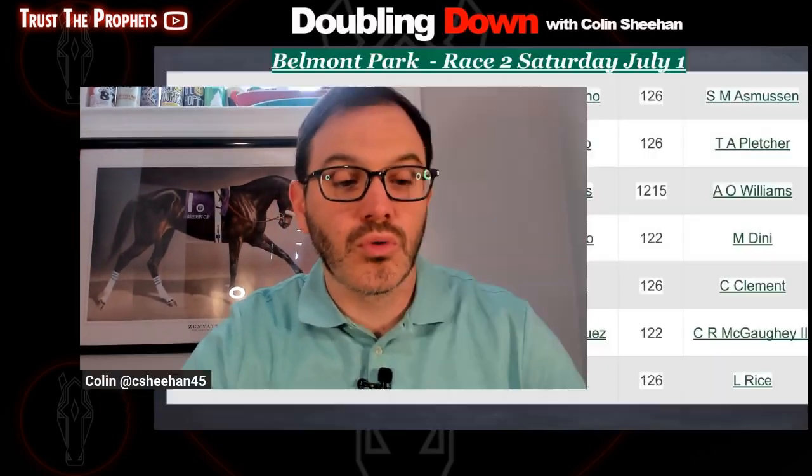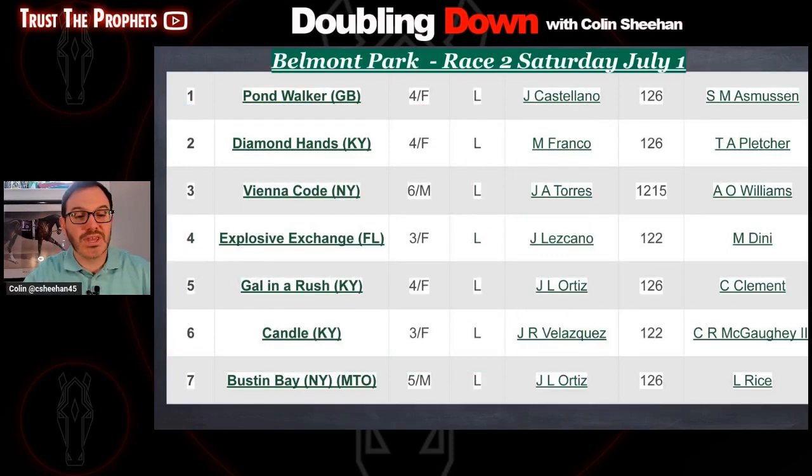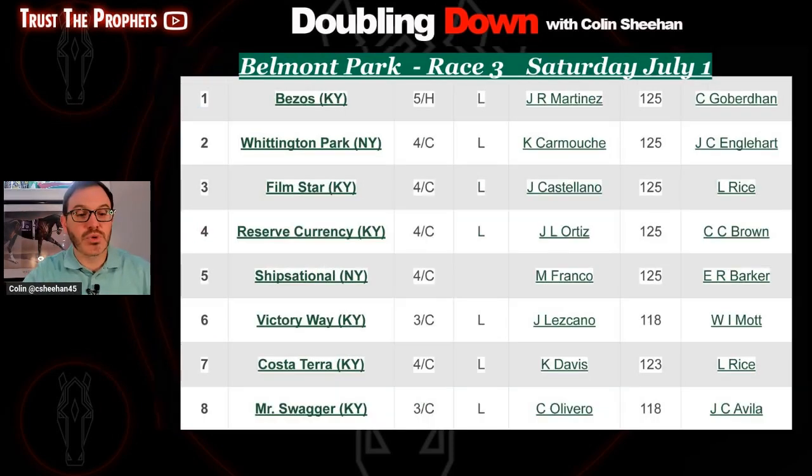I think the reason I chose Diamond Hands is I think this horse has really been more forwardly placed prior to that last race. Irad was holding this horse back in the backstretch, probably because of traffic, but that was a pretty good late rush. If Diamond Hands is ahead of Gal in a Rush in the stretch, I don't know that Gal in a Rush is going to be able to get past Diamond Hands because I think the late speed on them is very similar. I can't blame you, though, if you do decide to go with Gal in a Rush. For me, I'm going to go with the number 2, Diamond Hands. That is in leg 1 of this pick 3.